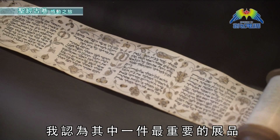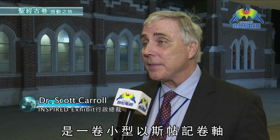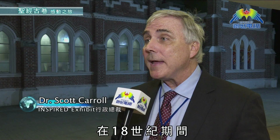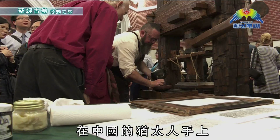Probably in my mind, the most important one for the context here in Hong Kong is a little Esther scroll that dates to the 18th century, so the 1700s. It was made in Italy, but somehow made its way to China, to Jews that lived in China.